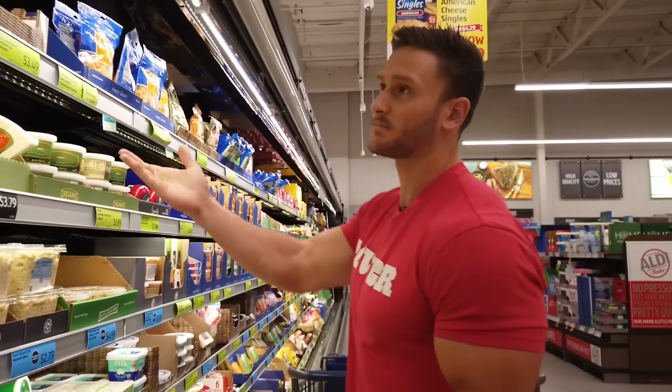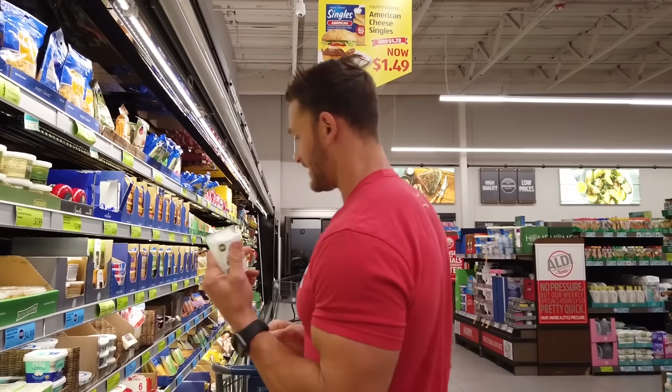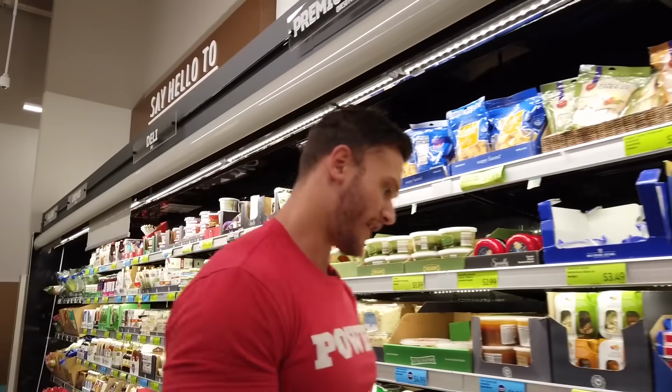You can spread it on stuff. You can't spread Parmesan cheese. So I'm gonna get some goat cheese. I'm just gonna get one thing of it because you don't need much. Wow. We get all kinds of good quality fats here.